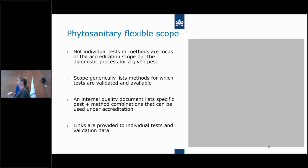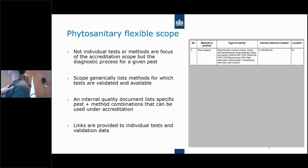So, our phytosanitary flexible scope. Important here is that it is not the individual tests that are the focus of the scope, and also not a method-based approach to ensure flexibility that can vary on a method level, for instance. For us, it's rather the diagnostic process that is the object of the scope for a given pest. And to show you, this is one of the scopes that we have.